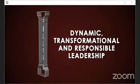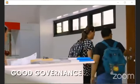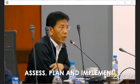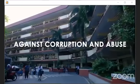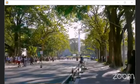Pillar 1, dynamic, transformational, and responsible leadership. Empower academic and administrative leaders by following the core principles of good governance to create collective growth and unity. Here, I would like to highlight an innovation by introducing the development of an integrity management plan to assess, plan, and implement anti-corruption strategies that will secure the institution against corruption and abuse. Likewise, asset management and resource generation will be aggressively pursued to ensure productivity and finance the implementation of the plans and projects for the university.